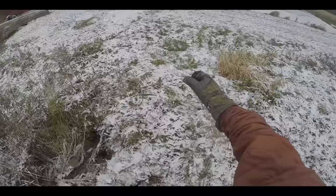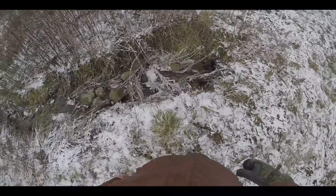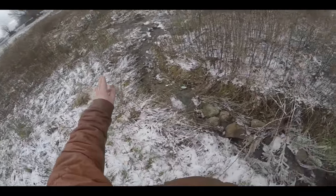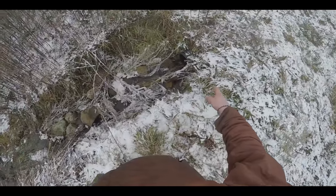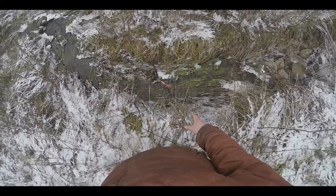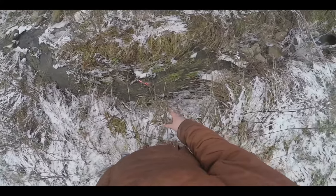See, this is just a drainage that comes out, it's overflow. And there's a coon trail that goes through, a deer trail down there. But there's a pipe that comes through, bunch of rocks. I stuck a conibear. The water went down since yesterday, but they'll still slide through that.